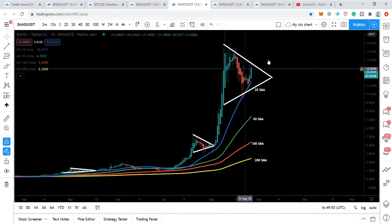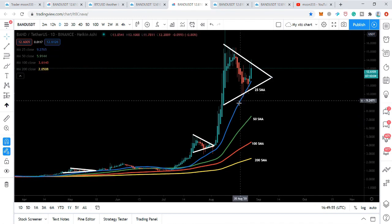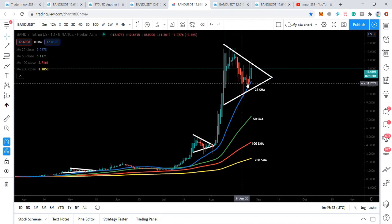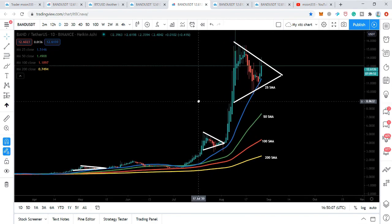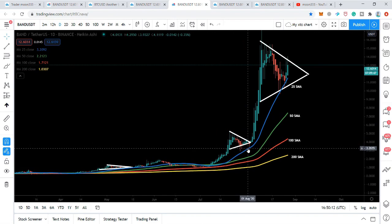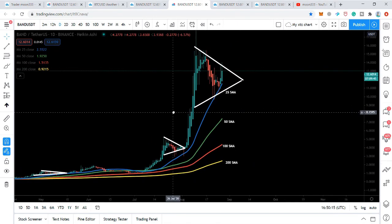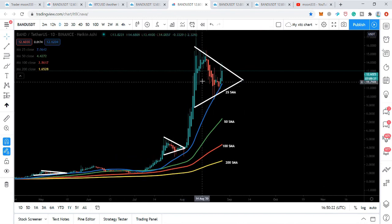And it is a very good gesture that the price action is showing that it moved down, and even this 25 simple moving average also moved up to provide support to the price action. After using this support, the price action is likely to move up. And the price action of Band token has already been doing this in the past. We can see here the price action also used this 25 simple moving average as a support. And before that, when I posted my previous video, at that time there was a big gap between the 25 simple moving average and the price action of Band token.